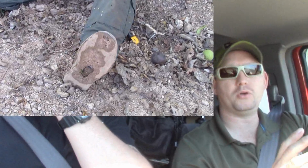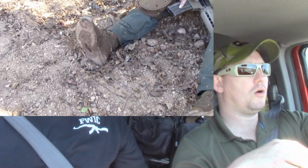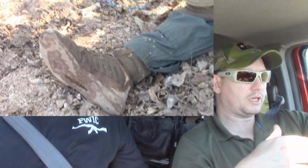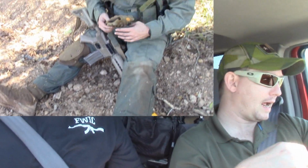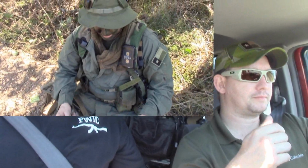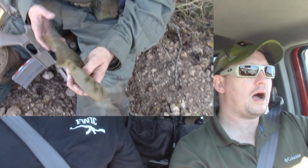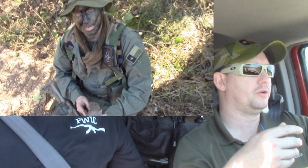And I realized there's something kind of hanging on my foot. I look down, the whole sole of my boot is coming off. That is the worst feeling. Your heart just sinks. So we finished up the fight, got out, started watering up, and I realized the sole was already missing off my other boot. I lost both soles off of this pair of boots in about 2.5 hours at the very beginning of this training event.